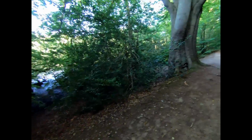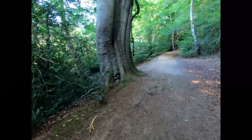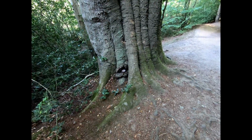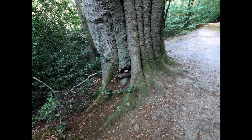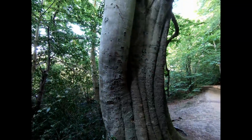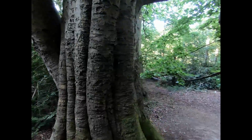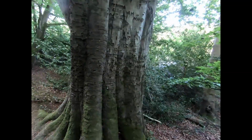Right, walk up to the caves. I'll see you when we get up there. Go down here. Tree that swallowed that stone up, hole. There's a graffiti. That's one thing I've noticed in Surrey. Wherever you go, there's always trees covered in graffiti.